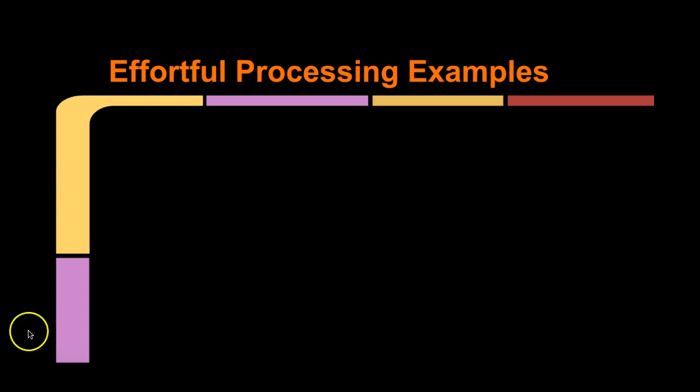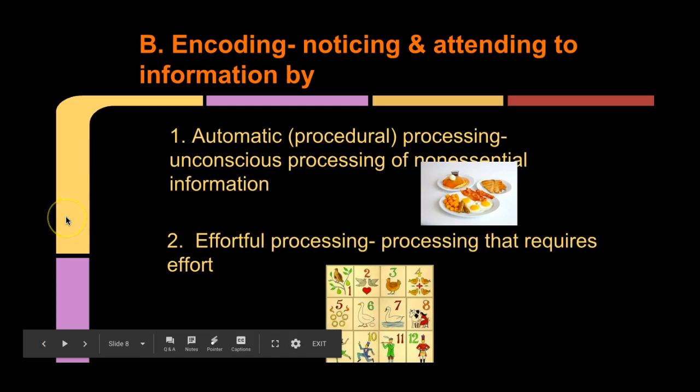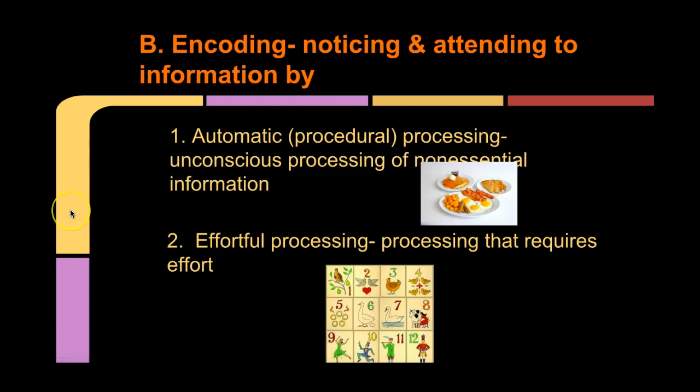So, first off, reminder from yesterday, we left off in our notes where we were talking about encoding. And so we said encoding is that process of actually moving information from short-term or working memory into long-term memory. How do you actually remember stuff? So encoding is noticing and attending to information.